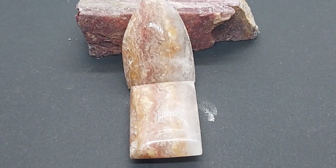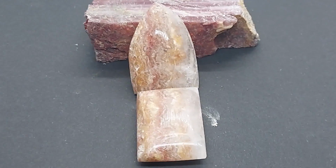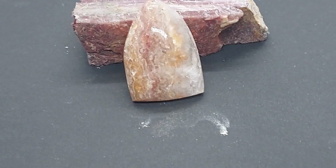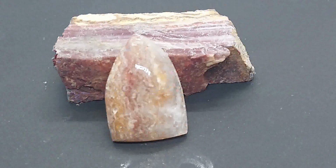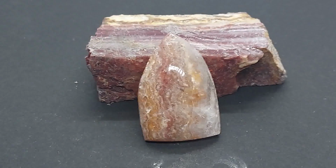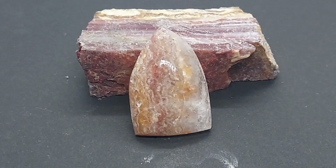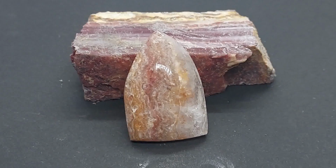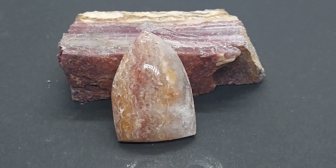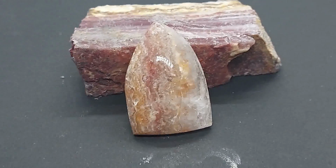Now I've put these two pieces together to show you how they were in the rough, where I cut them off of. So the cut would have been right there. This one just wanted to get shaped a little bit different. It does have some pretty bad fractures down there in the lower right portion. It took the polish pretty well. I only domed one side of it. But again, I like it pretty well.